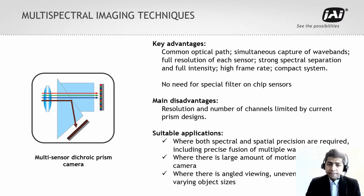Where is it suitable? Such an approach is suitable where spectral and spatial precision are both very important. Also in real industrial high-speed applications where there is a large amount of motion involved, and in applications where there is the issue of angular viewing, where the camera or the object is placed at a specific angle, or the object itself is of varying sizes and shapes. These are actually the best-fit applications.